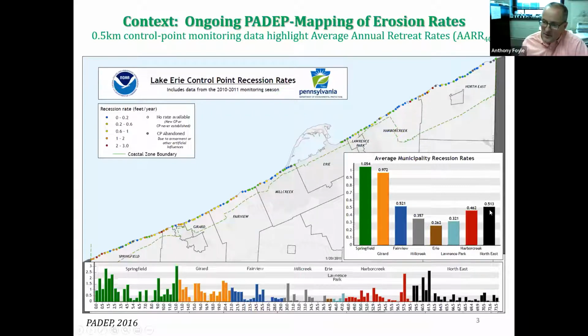Just looking at the graph here on the right, these are for each of the 9 municipalities, 8 or 9, and you can see erosion tends to be higher on the west, in our West County, because the whole area between New York and Ohio is actually Erie County. So the West County sees higher erosion rates, they're lower in the middle, and they start picking up again towards the east side. So this is roughly 40 years of change.